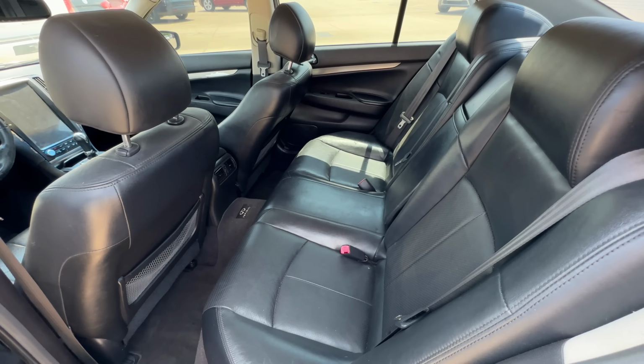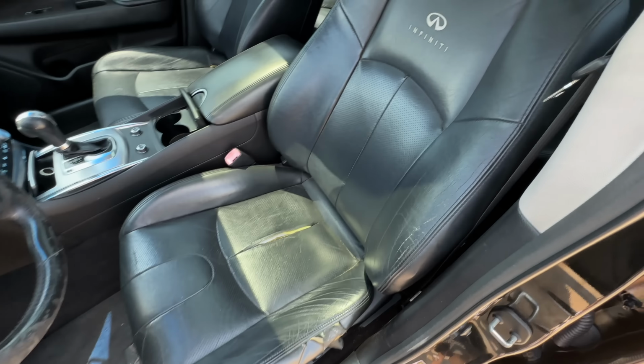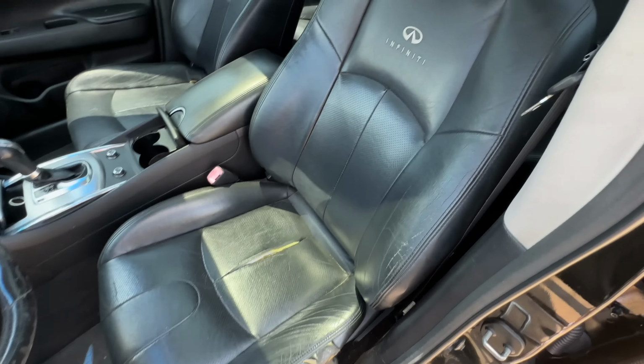Wow. Yeah, I have no interest in this car. None. Not even to drive it. None. Seats ripped. She's rough. She's lived a hard life, guys. I don't even want to sit in it at this point.